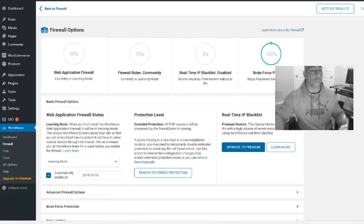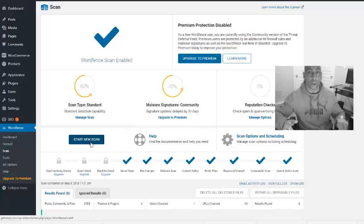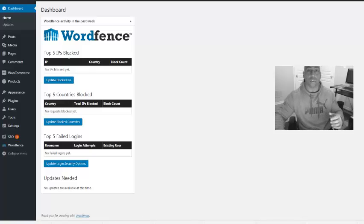Now, I've actually had a client come to me who had a hacked website, and I installed WordFence on his website. I ran a manual scan by selecting Scan underneath the WordFence menu option. And if you click on Start New Scan, it'll go through all the files in your WordPress directory. And if there's any sort of malicious files or anything was tampered with, it'll flag those files, and you can either inspect those files, or if they're not part of WordPress at all, then you could even delete those from your WordFence dashboard.